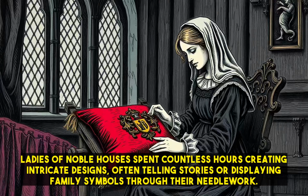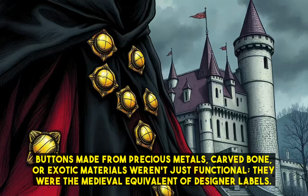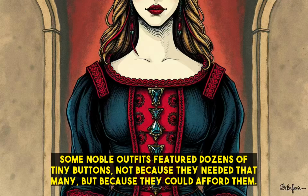Ladies of noble houses spent countless hours creating intricate designs, often telling stories or displaying family symbols through their needlework. But wait, there's more. Buttons made from precious metals, carved bone, or exotic materials weren't just functional, they were the medieval equivalent of designer labels. The more elaborate your buttons, the more important you clearly were. Some noble outfits featured dozens of tiny buttons, not because they needed that many, but because they could afford them.